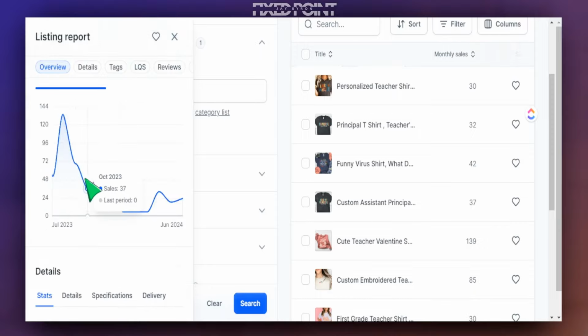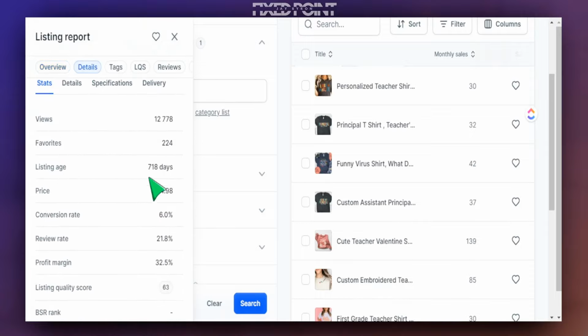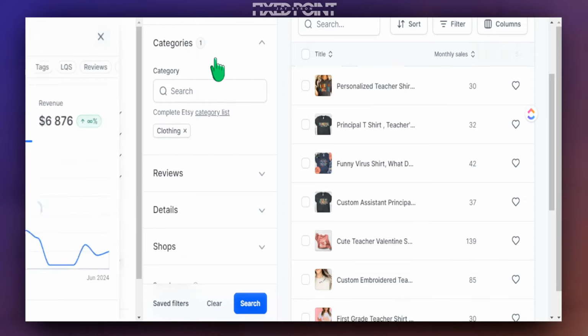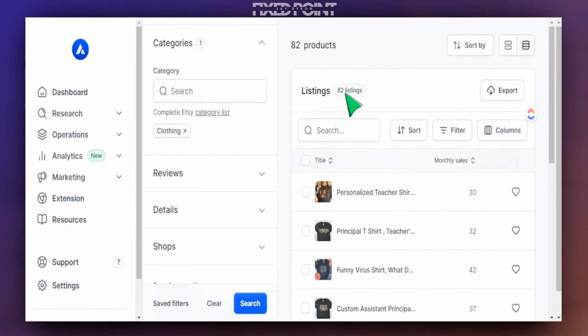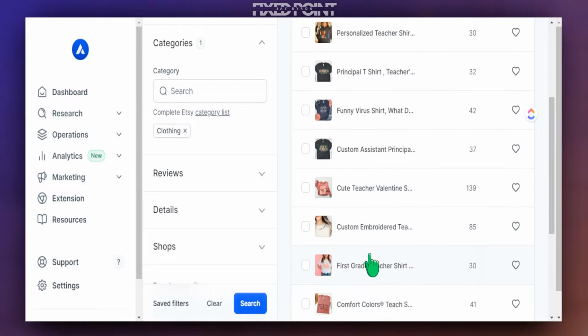And again, I go down to see when was the last time they had a peak in sales, and going back to August, right? Getting ready for back to school. This one peaked very well there. So there's a lot that we can learn from as well. Again, the views, the listing age, go down a little bit further, see the tags. But again, our goal here is to look at all of these listings here and recreate them in our own unique way and really learn from what is doing well in this niche.